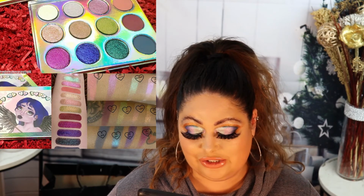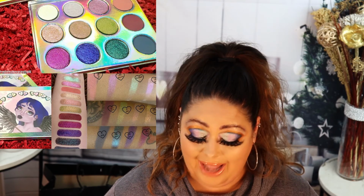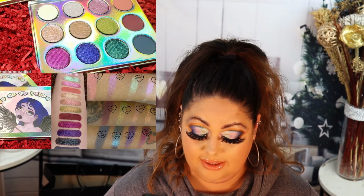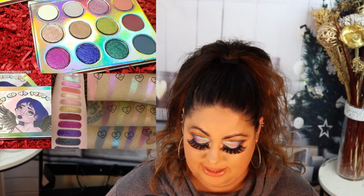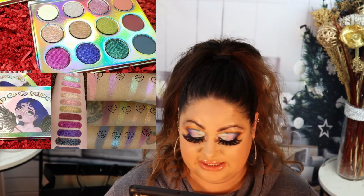And then Notoriously Morbid. This looks so cute. Rip My Effin' Heart Out palette, available now. I actually think this is gorgeous. The swatches look beautiful. I love the shimmer shades. It's $67.99. I haven't heard of this brand before. This palette looks absolutely stunning.